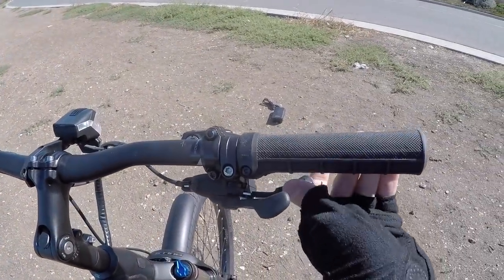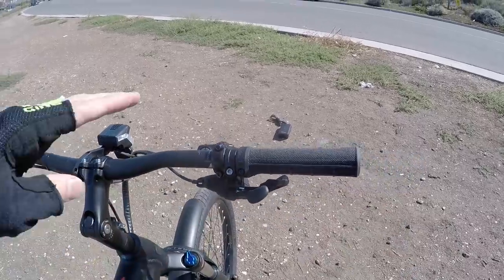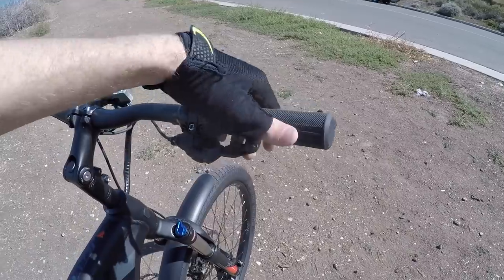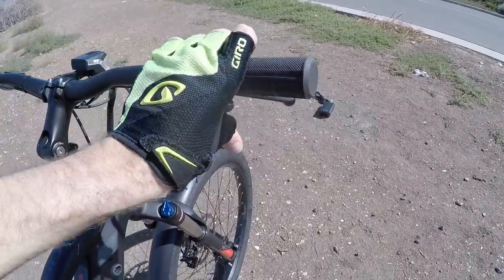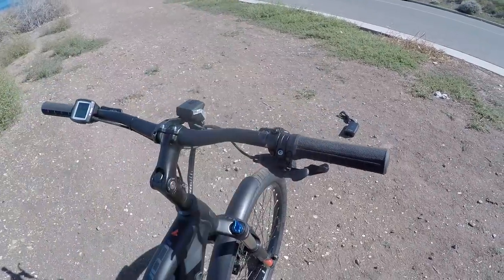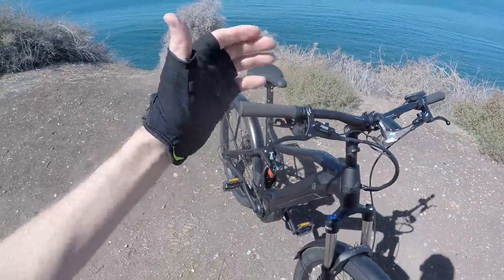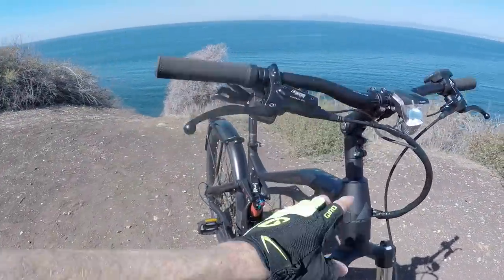And I love the shifters up here, I'm a big fan of this. We have two-way action on the high gear, so that takes you into higher gears. And then multi-step, I think it's maybe up to three. There we go, three on the low gear. So that's really nice. I've ridden with some of the new SRAM systems and they seem to only have one click.